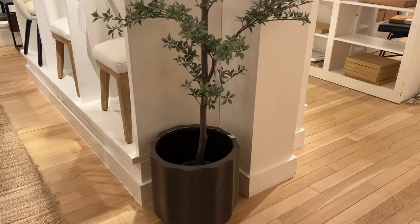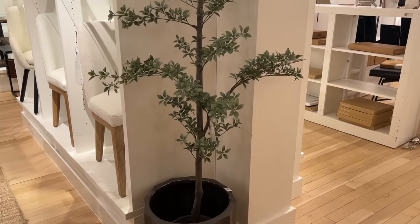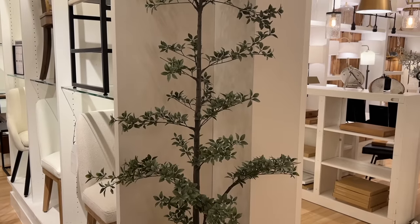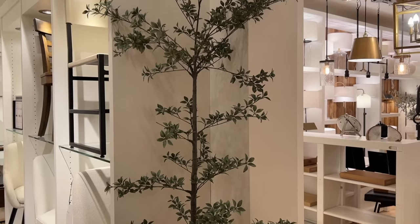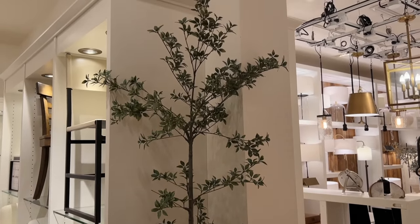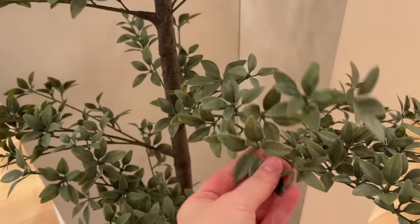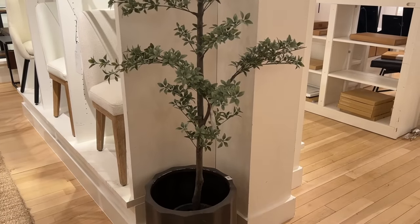This black olive tree, you guys, is my dream. I love this so much. It's pretty tall too. And I love the sparse branches and how it casts that minimal look. The leaves are super realistic if you ask me, and they're not like the other olive trees with the silk leaves that look kind of fake on one side.